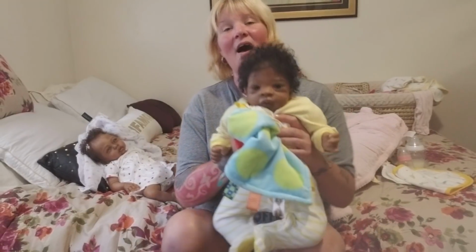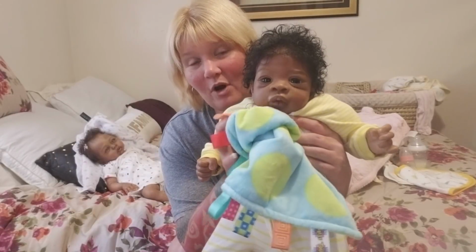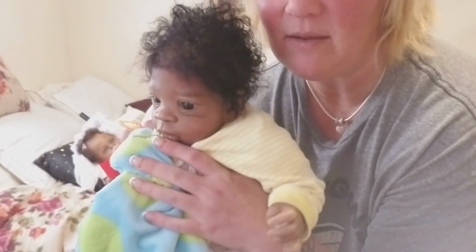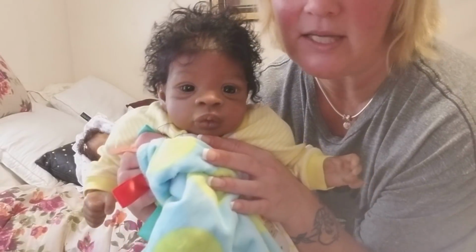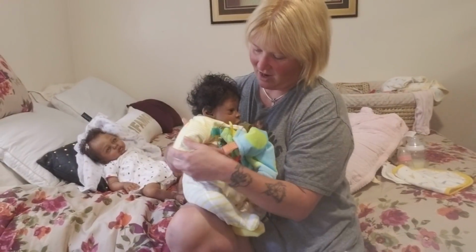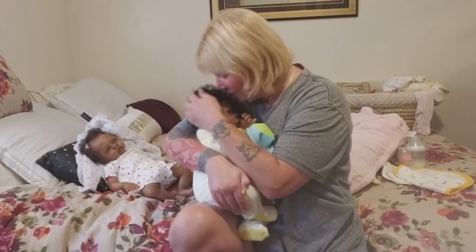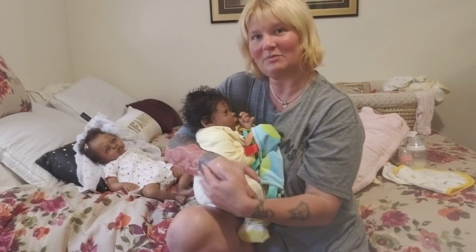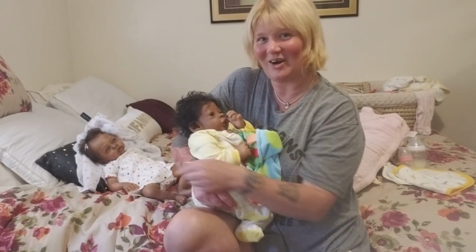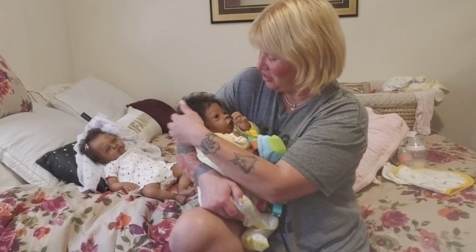AZ, by the way, is the Asriel sculpt by Jorgia Pigott, and his artist is Kymberlee at Kymberlee's Cocoon. He's another AA baby. All the babies I have out today are AA babies. And he is just a chunker munker, my absolute gentle giant. He is just such a snugglebug. He's beautiful. He's got these gorgeous, scrumptious, kissable lips. Oh my goodness. He's a sweetie pie for sure.